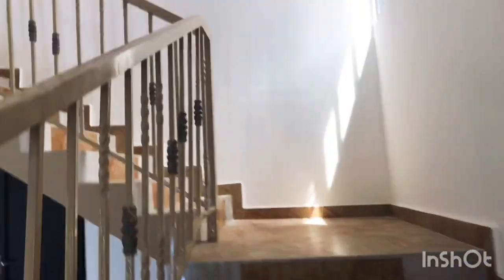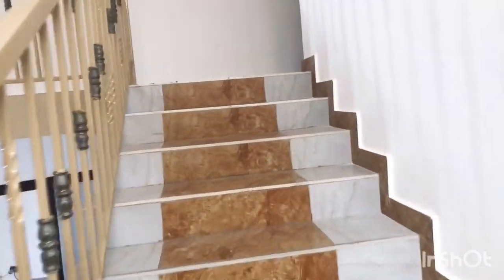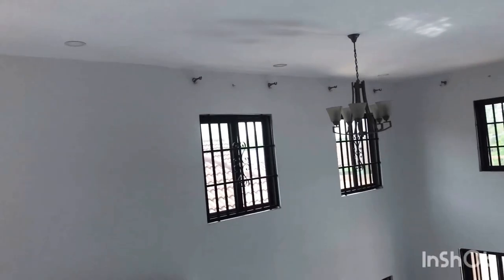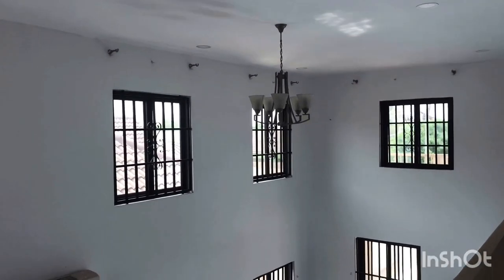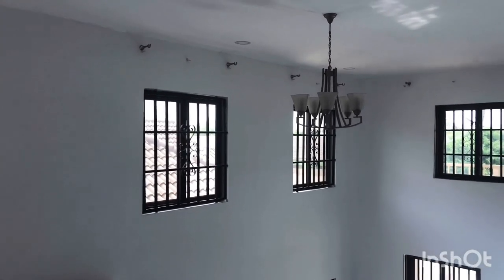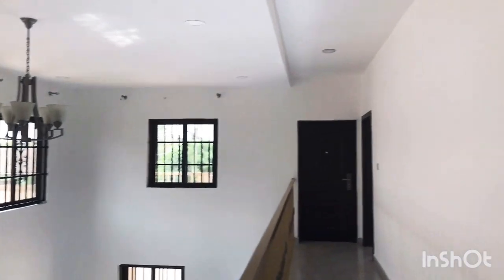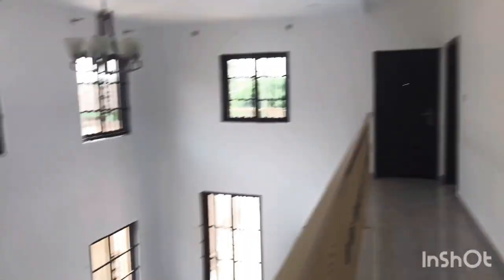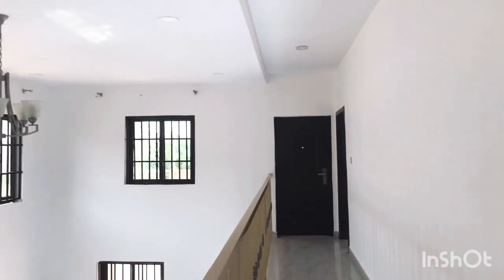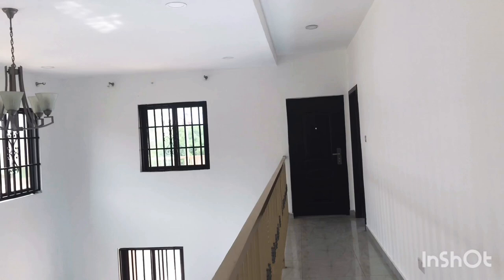All right. If you want to buy this house, I will leave the price and the description on the screen so that you will know where it is and how much it's worth, so that you can come around. Let's meet up with the owner, and let's make sure that this house is yours.